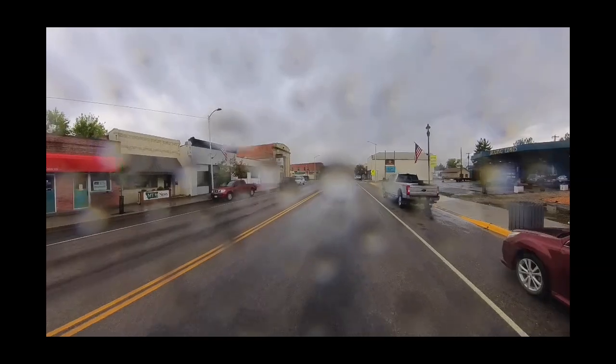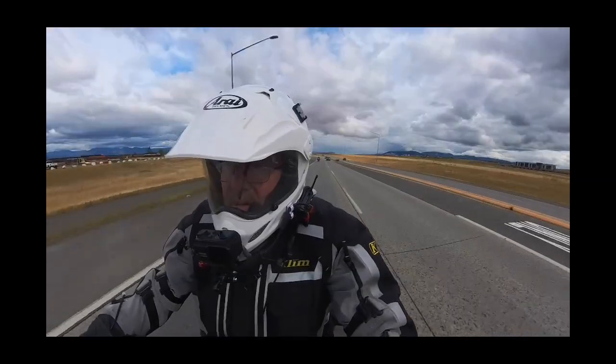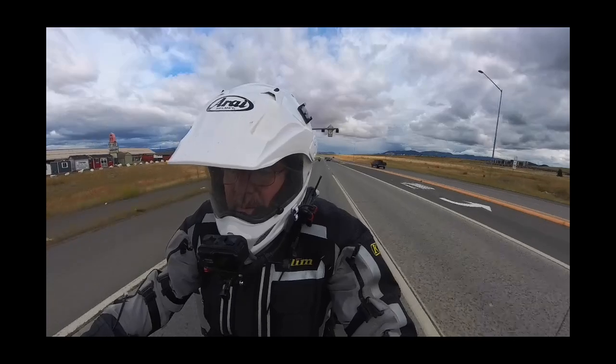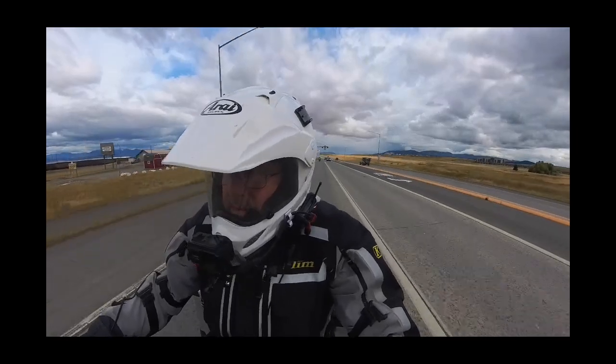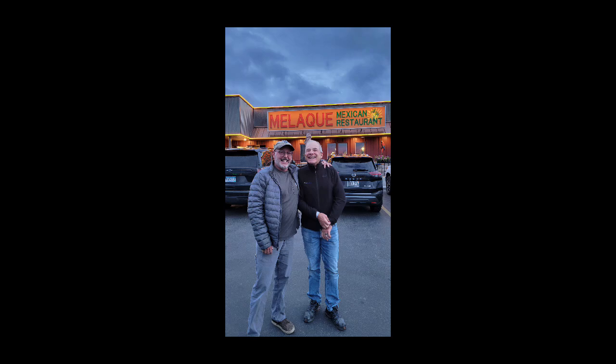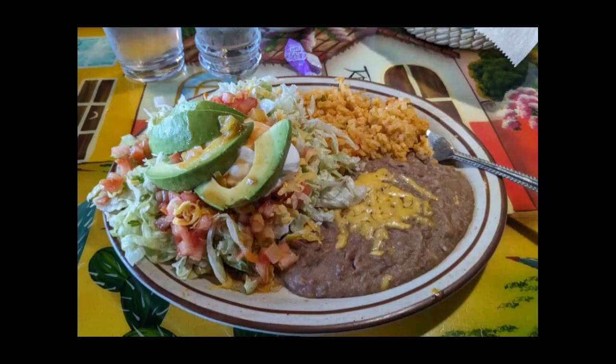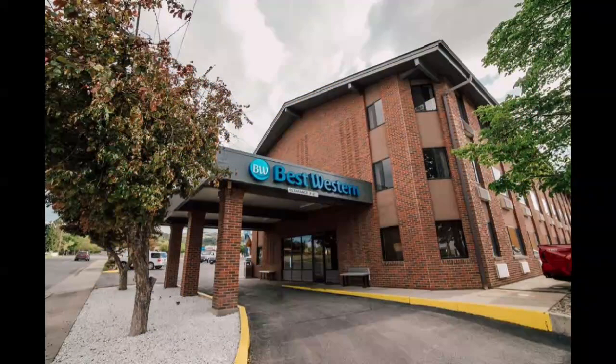Once cranked into the GPS, we were off to find the hotel and some food. Comparatively speaking, it was a short hop to Helena. Time for some R&R. Later that evening, we'd dine at a local Mexican restaurant, talk about motorcycles, riding, and general life experiences before heading back to the hotel for some shut-eye. Tomorrow would be the home stretch and the last leg of the trip.